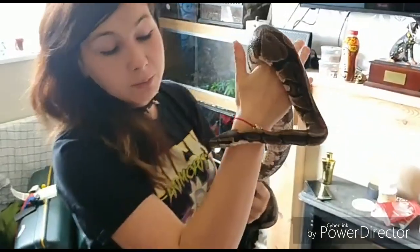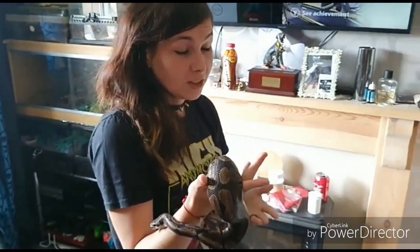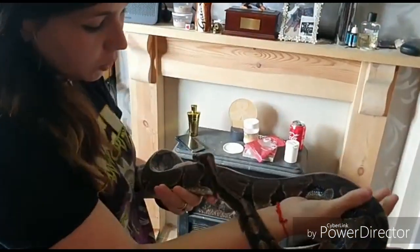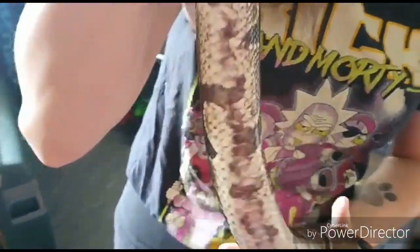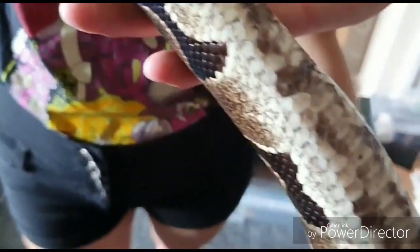So this is Scar, or Scarlet for full. When we first got her, we thought she was a male, hence her name Scar. When we found out she was a girl, it was easy to convert to Scarlet. Now, the sad thing about Scarlet was, when I first found her, she had severe scale rot. So if you look at her belly, if she lets me, you'll see down here that her scales are not as they should be.